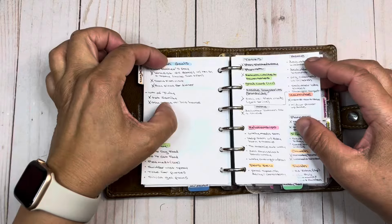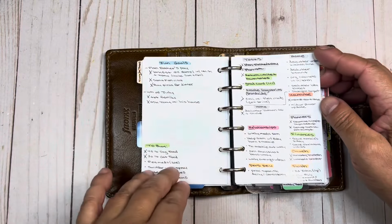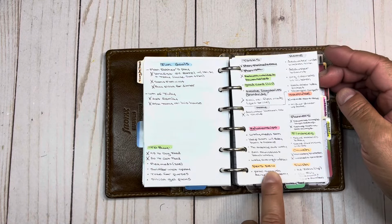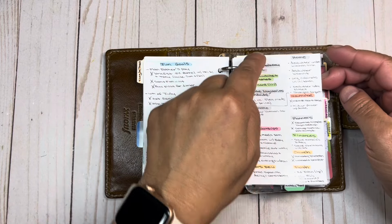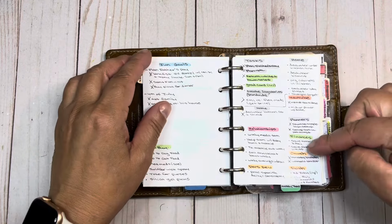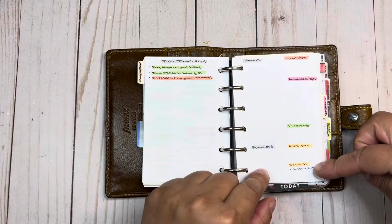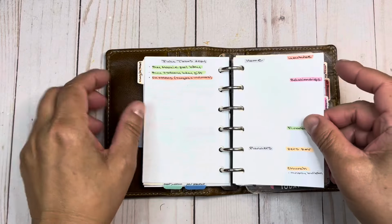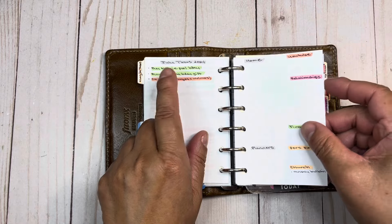So I have some goals here to buy, and this changes. Some of this will change every month. These are tasks that I compartmentalize by topic. So these are tasks, general task, home, YouTube, planners, relationships, finances, church, faith, and personal development. And usually in the past, I've written, drew lines, but I'm just trying to keep it simple. Here are some things that I wanted to do in July.